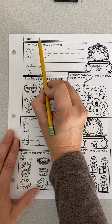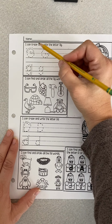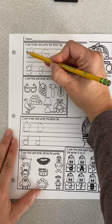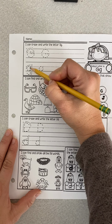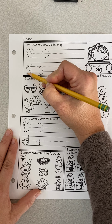So, of course, you're going to put your name first. And I'm going to do this one, not all of it with you. I'm just going to tell you about it. Write your name. Trace your G's, big C to the middle and in. Lowercase g, C, circle up, down into the worm line with a monkey tail.